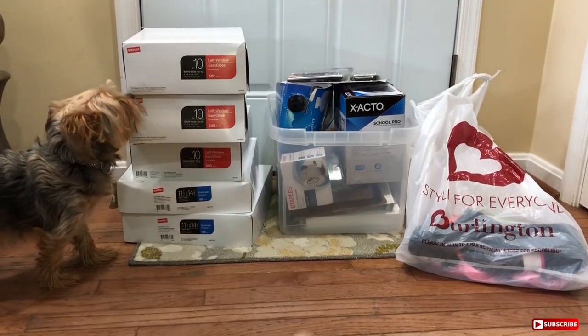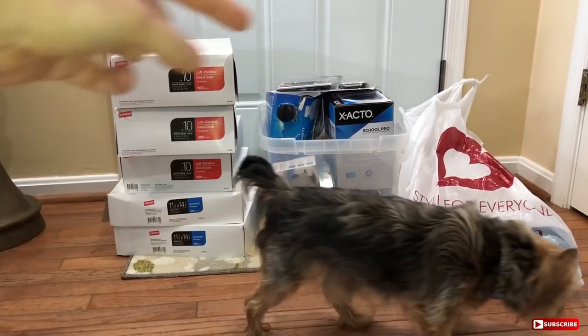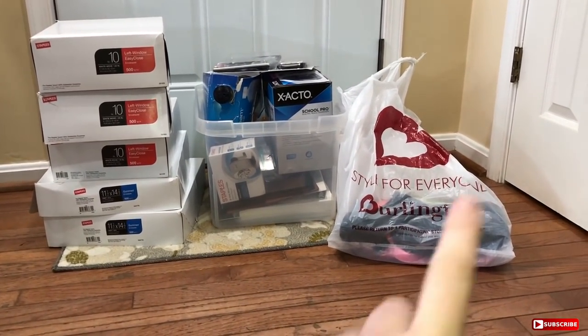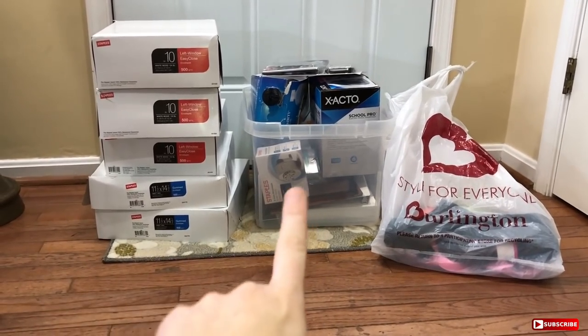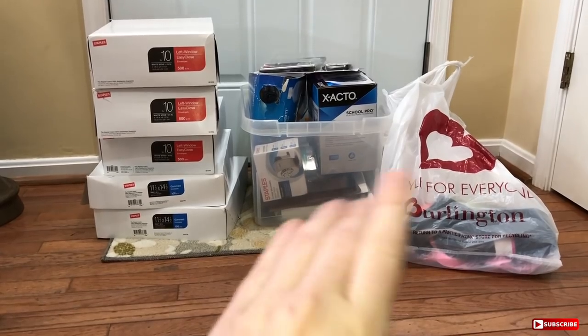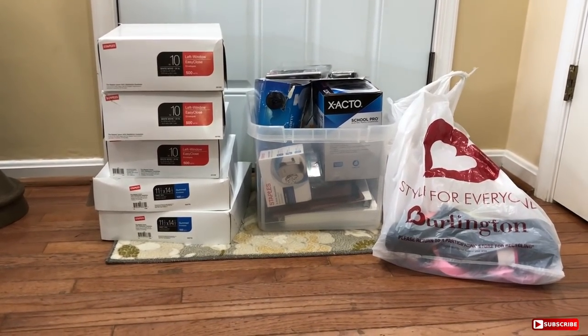Last night we found a ton of stuff from the office supply store. I also have a bag back there. And we also found some clothing items from this store right here. I got a big tote right here that is just full of stuff. And this tote is also something that we found last night. So guys, let's just go ahead and jump right into it.